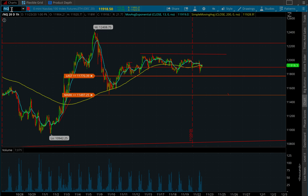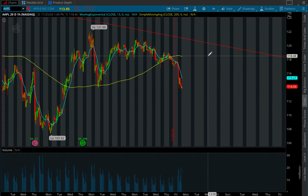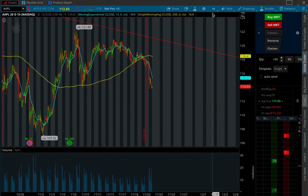That's not to say I didn't take advantage of some of the stocks that pulled back today. Unfortunately, Apple's one of them that did not. I'm only holding like 5 shares, nothing too crazy. For some reason, Thinkorswim, when you use your hotkeys, it'll glitch out and switch you to a short position. So that's why it's 65 by 60. It'll sell your shares, and then it'll immediately assume you want to sell 5 shares or go short. I don't understand why it does that. But we're still in just a small loss, nothing too crazy.